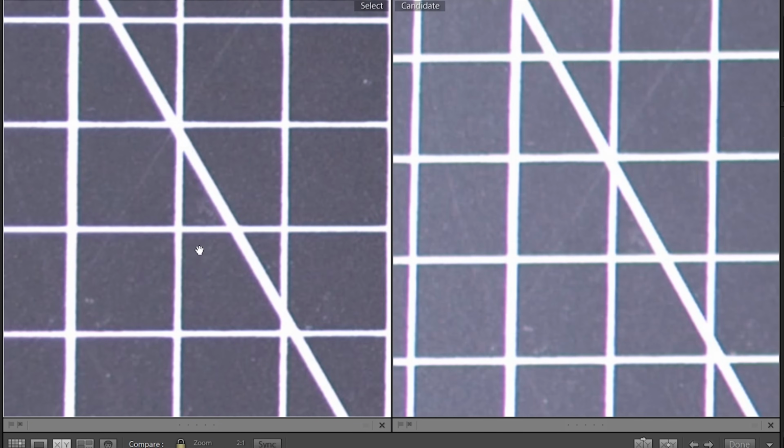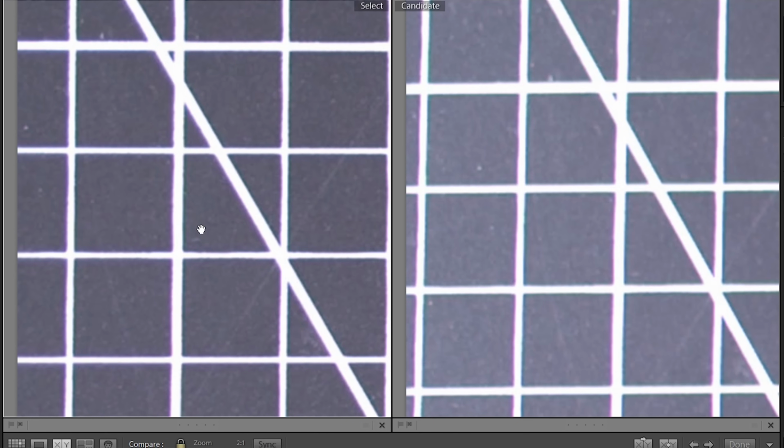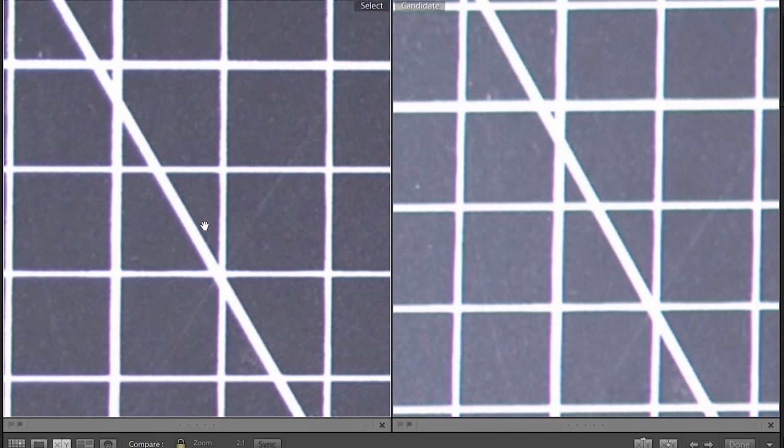And we can see, however, that the 18 to 35 is performing pretty good for fringing when compared to the prime. It might be a little bit worse than the prime at the same apertures, but it's doing okay. It's on par. The only thing is that it's a little bit more distorted. So a little bit more distorted, but a little bit sharper.